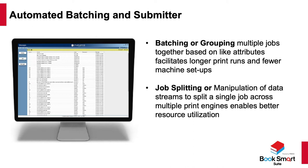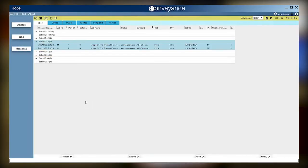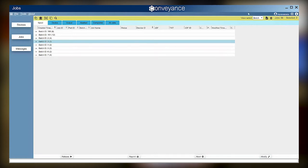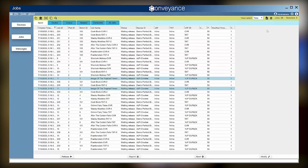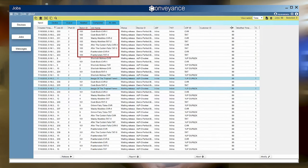Suitably planning for what jobs should be batched together is governed by criteria such as paper size, paper weight, ink coverage, or delivery dates. Jobs can be viewed by time, device, or batch. Viewing by time, you can see under the job name that each order is split by cover and text blocks. You can also see that the left batch 100 contains four different books and the numbers of each of those covers and text blocks in sequence.